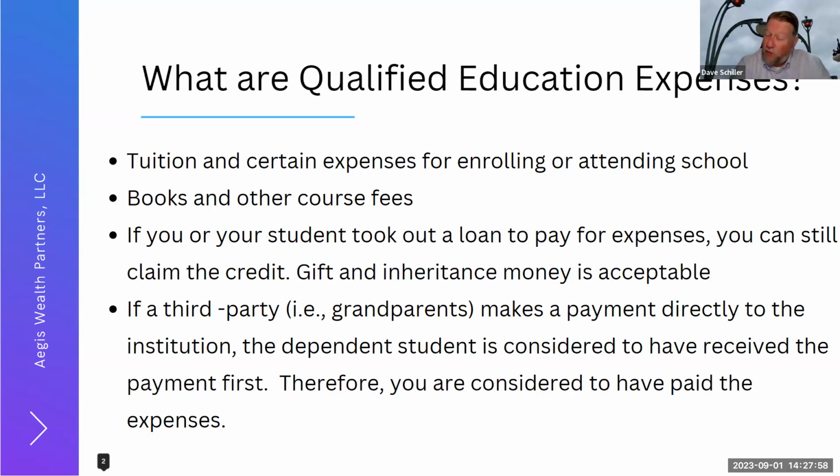So the question then becomes, what are qualified education expenses? Well, it's going to be things like tuition and certain other expenses so that you can be enrolled or attending the school. Books and other course fees are eligible. A couple of points here are important and that you might run across in your own situation. If you're taking out loans for the student, so let's say you as a parent are taking out student loans on behalf of your student, you can still claim the tax credit because ultimately you are going to be paying those loans back. Also, if you have any type of gift or inheritance money, that is also acceptable.